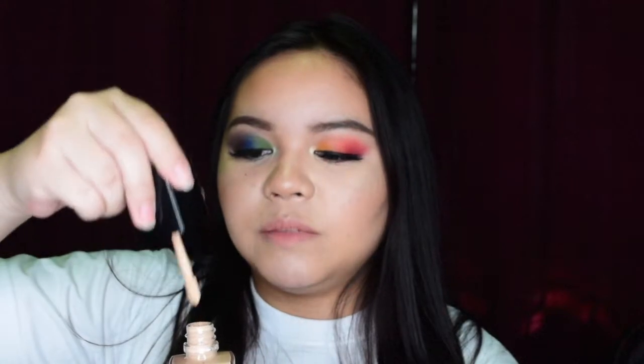The applicator of this is pretty lit. The Fit Me's both have just open mouth bottles, but this one has a spatula on it. It's really nice. So it's not as disgusting as the Fit Me, because with the Fit Me, I have to pour it on my hand and sometimes it gets everywhere and it's a giant mess. I mixed this in with my Studio Fix just so I can get more of my color.